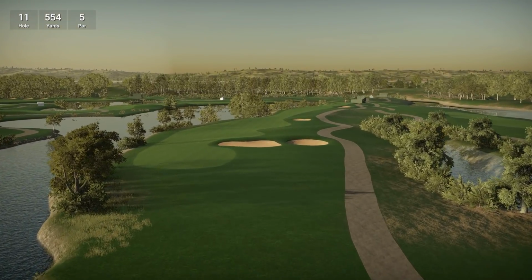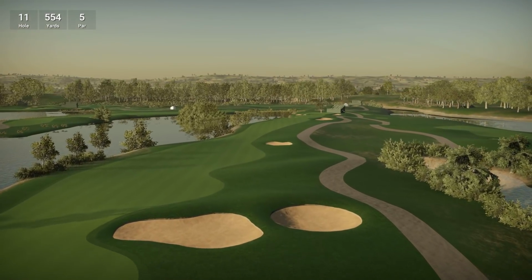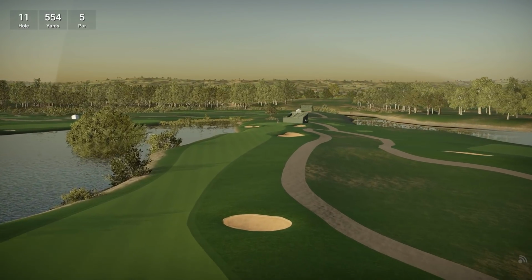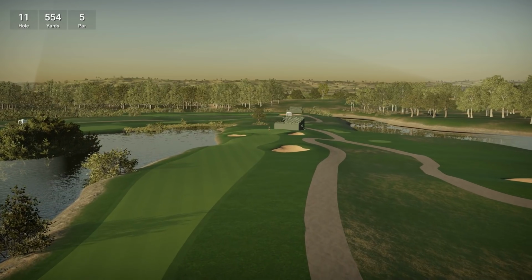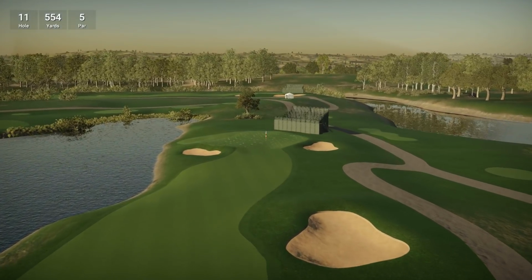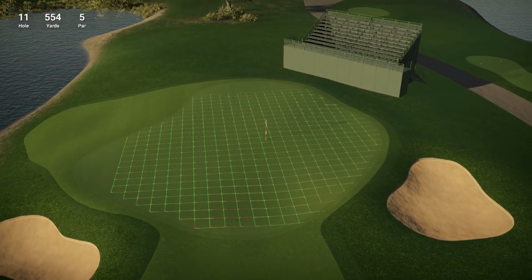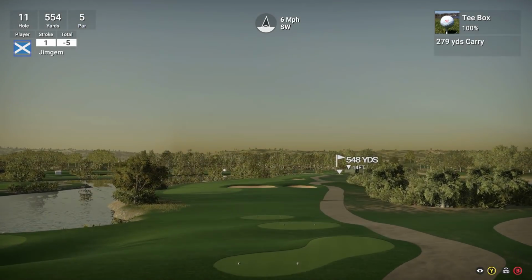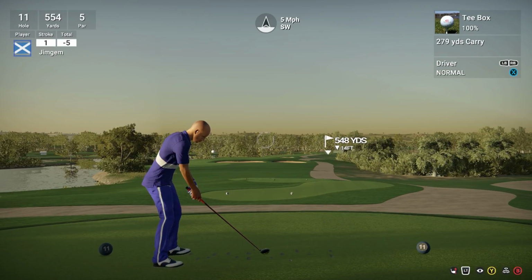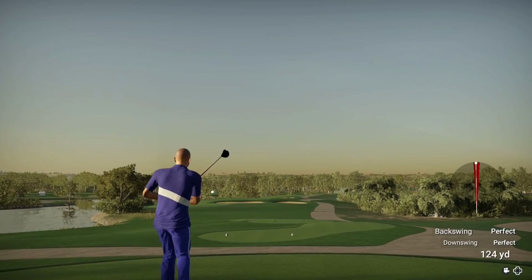Hole 11, 554 yards, par 5. So we should be able to reach this in 2, I think. It kind of thins down right up by this bunker here, but it shouldn't cause too much problems. Have a look at the green. Oh, we got like a big bevel there, right at the start of the green. Have a look when we get a bit closer. Okay, that's nice.